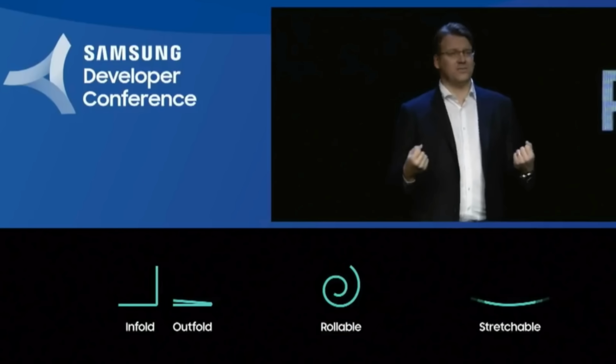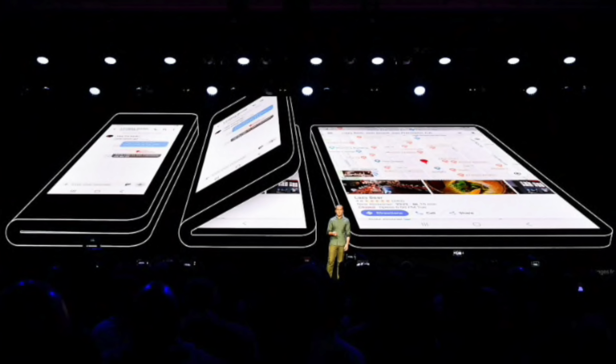But Samsung has also showed us a couple of their other variants of the Infinity Flex display that they're working on. So apparently, if you're a smartphone manufacturer, you can buy this display in a rollable form factor, in a stretchable form factor, as well as in-fold and out-fold form factor. And Samsung said that they would start selling these displays in January 2019. So yeah, we should start seeing some foldable smartphones from not just Samsung, but also different manufacturers around 2019 to 2020.